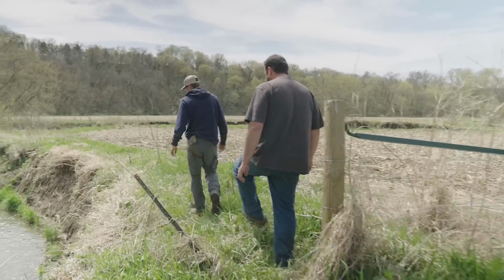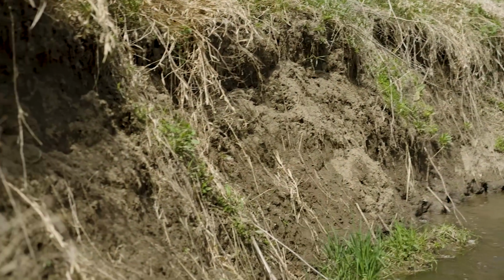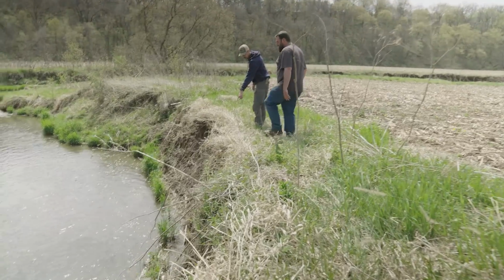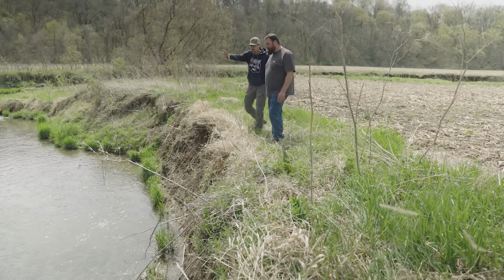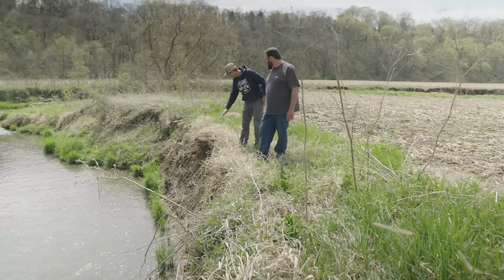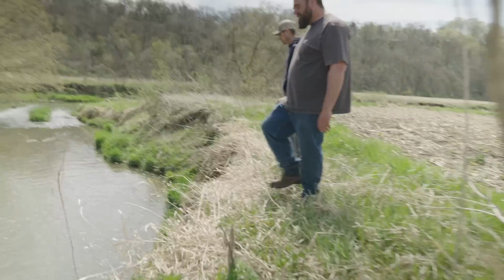Take a look at this here. I mean, this is just the best example, Shay. I don't know if it's the best example, but it's a good example. It's a dang good example. If you walk right there, you're gonna fall right off that edge. Literally, during the flood stage, this water comes around and is just eroding all this dirt away, just taking acres and acres of property away.